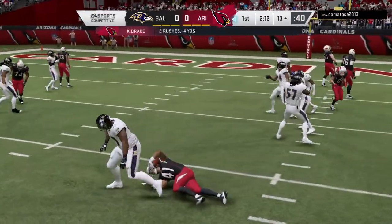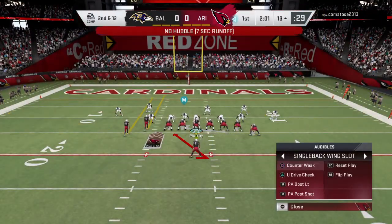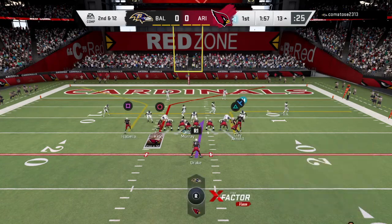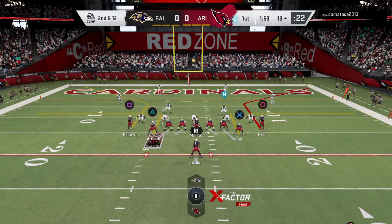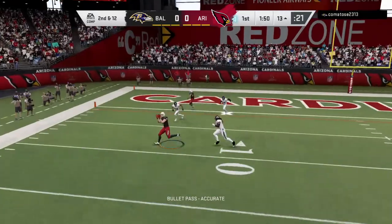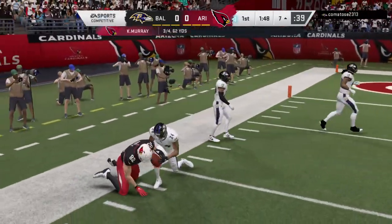And a nice move will yield nothing as he's stopped behind the line. That's going to go as a loss of 2, and it'll be 2nd down. A loss of 2 brings up 2nd and 12 at the 13-yard line. On 2nd and 12, Murray, that's complete right around the 8. The reception good for 7.